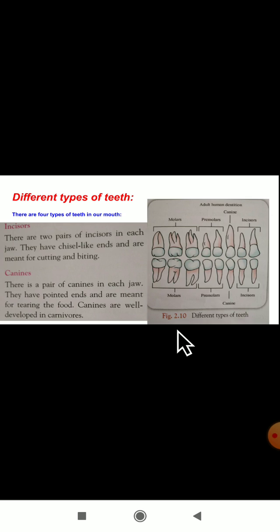Remember this. An adult human has a total of 32 teeth. You all know very well, in our mouth we have 32 teeth in total, and each jaw has 16 teeth. In that we have different types of teeth, and we will study about the different types of teeth.